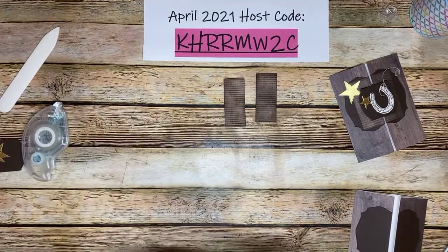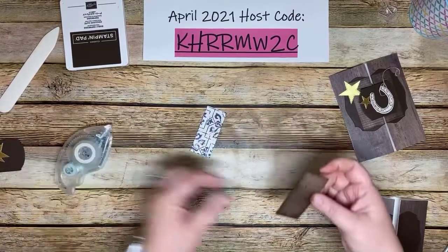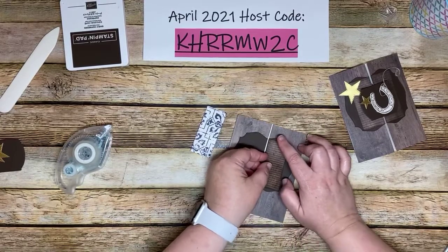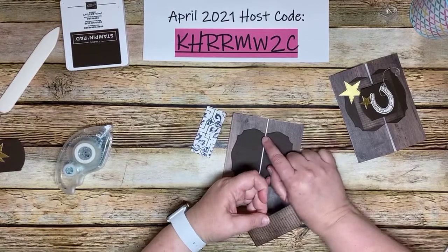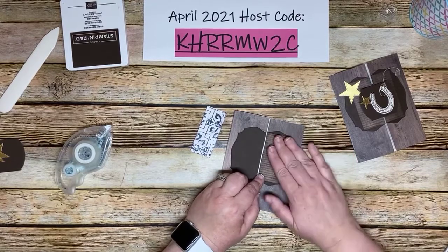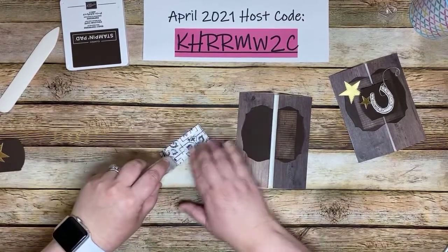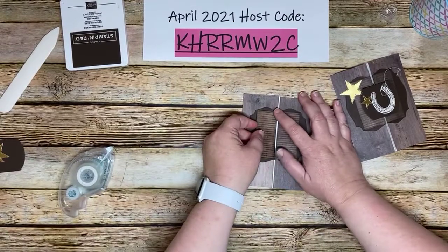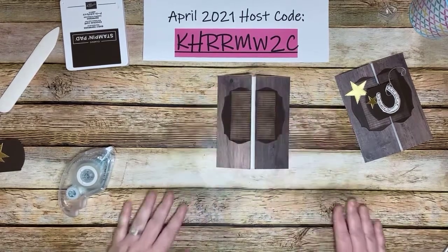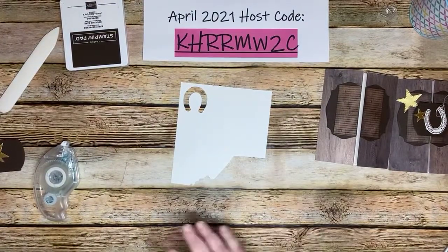All right, so then all we're gonna do there is now we're gonna flip them over. We're gonna put adhesive on them. And then we're gonna attach it, lining it up with this corner, this inside corner right there. And then it will fall down to the bottom corner, okay? So all you're gonna have is this little bit left over. All right, and then we're gonna do this one. Like that.